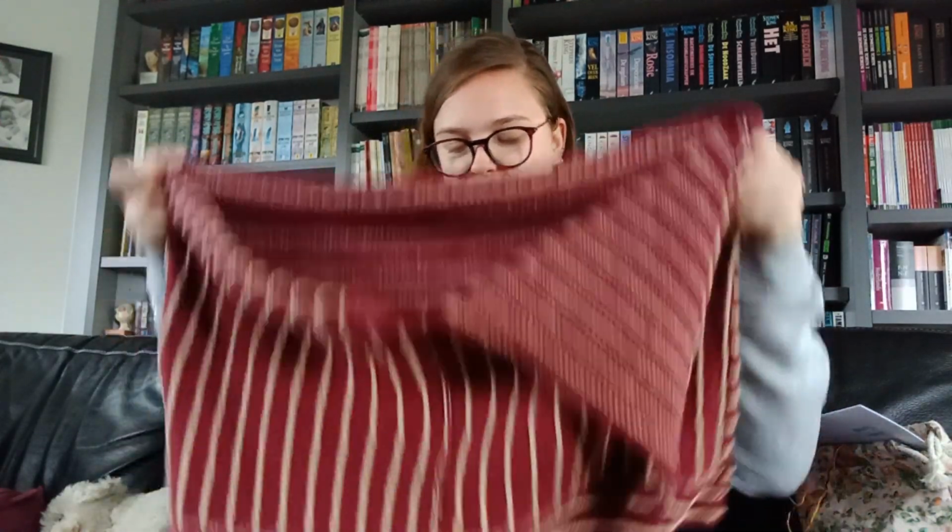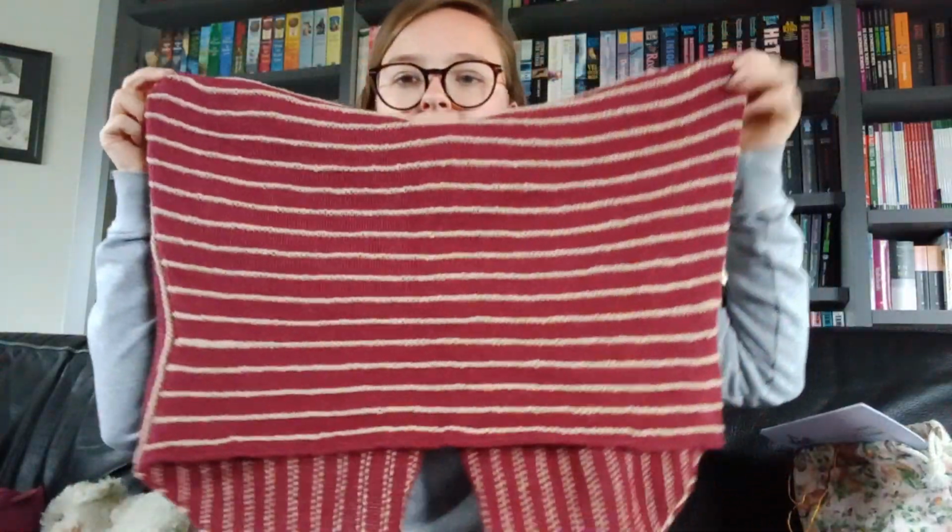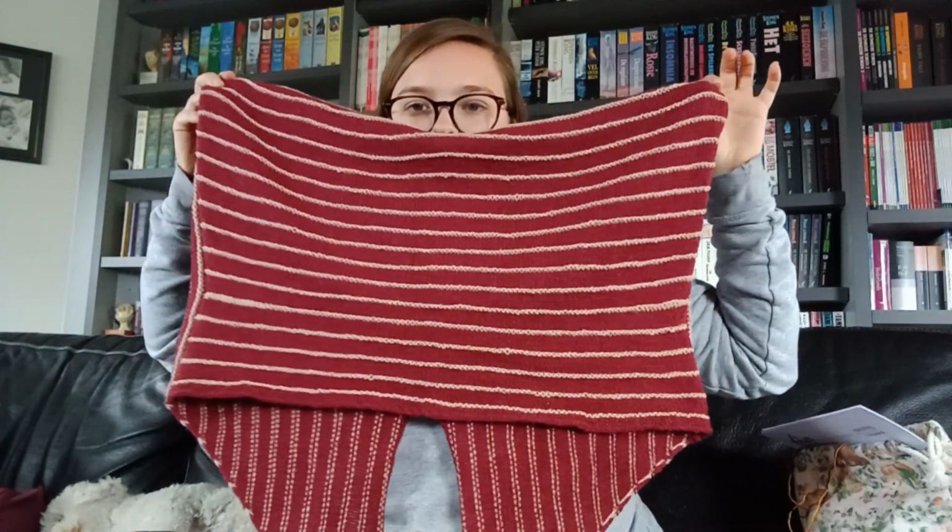So on the right side rows I knitted completely, and on the wrong side rows I knit and purled. So it's not completely a rib, but just enough to prevent it from curling. And then, as you maybe can see, this is where I did the extra bit, and then you increase. So it is 5 stripes longer, and also here I picked up more stitches to accommodate those 5 stripes.